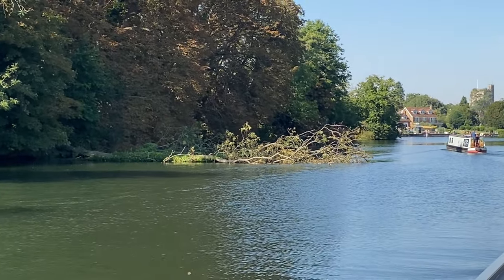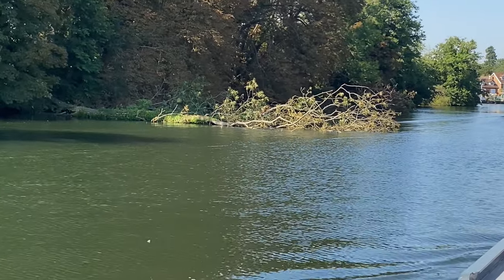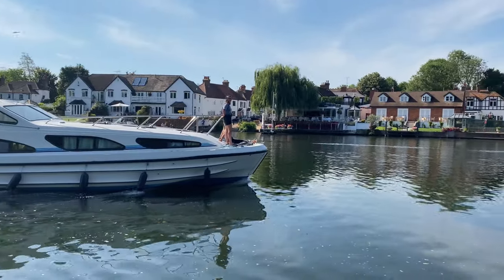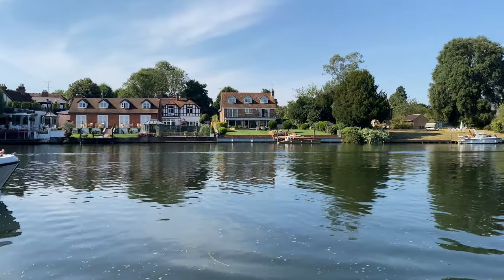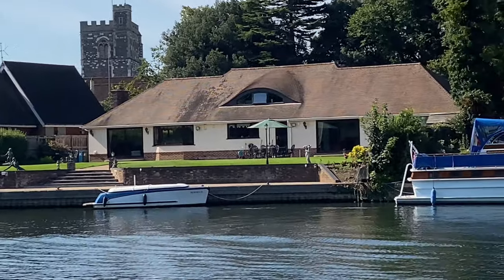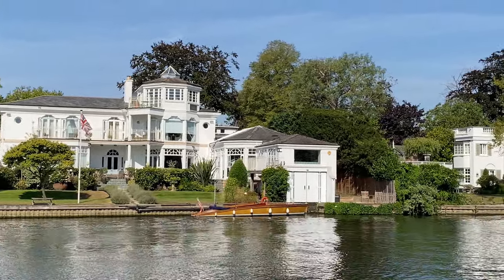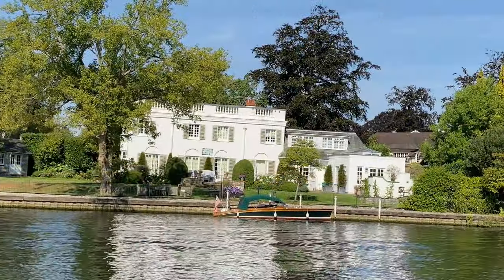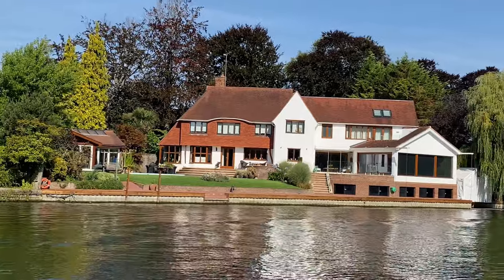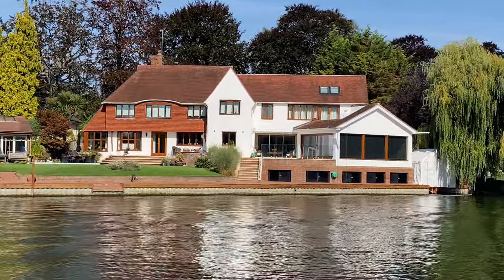Even have a problem with downed trees on the river. That must have been from the last lot of storms, I would have thought. Get house envy now. Well, in some of these places, the boathouses, we could put Amy Jo in. They're that big.